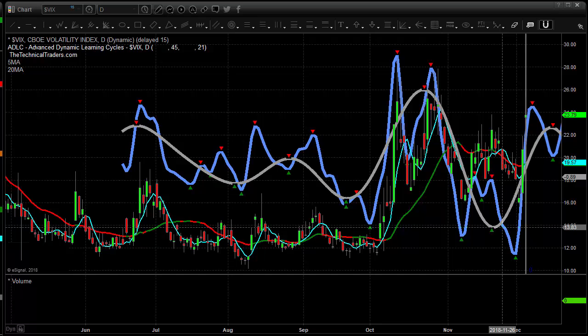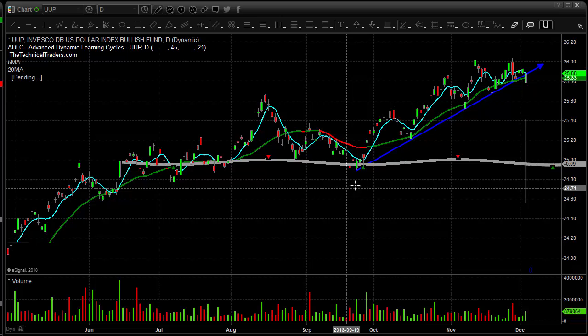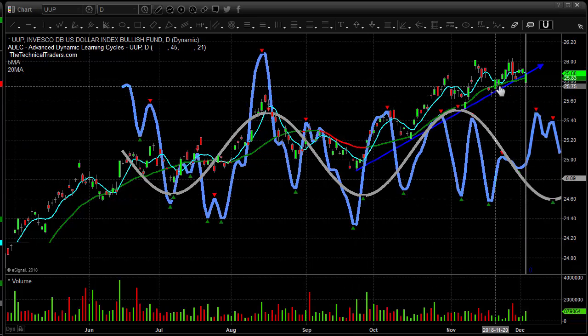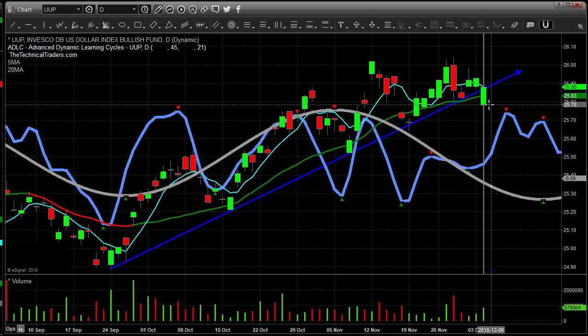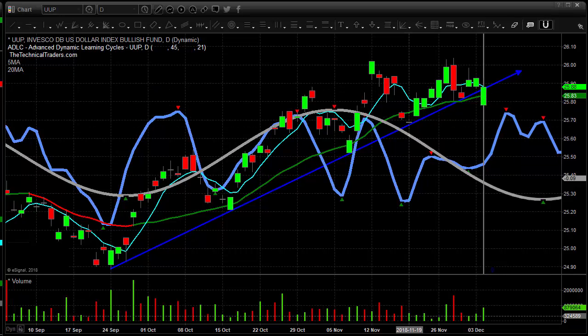Let's just take a peek over at the US dollar. UUP has been climbing up this support trend line, kind of bouncing its way up. And let's just zoom into the recent price action here. You can see more or less yesterday, big gap down on the US dollar, and it ended up clawing its way back up to regain the support trend line. But you can see we're breaching it more and more and further each time.